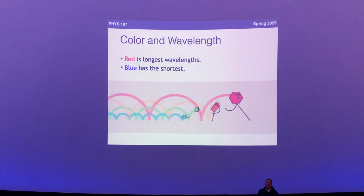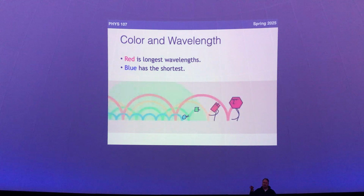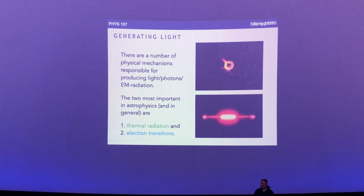I love having a GIF, so that way I have a little crutch, like long wavelength, yes, that's the one, that's a little red guy that's taking really long steps. That's how I can remember it. I'm skipping that one, it had way too many letters on it, I just realized.